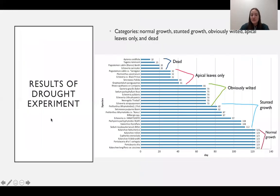So that brings me to the results of this experiment. And they broke it down into 5 different categories. They had dead, apical leaves only, obviously wilted, stunted growth, and normal growth. So on the y-axis, we have all 31 species of plants that they used. And then on the x-axis, they have all of the days in which they conducted this experiment, this was just the 4 months that they grew on their own.